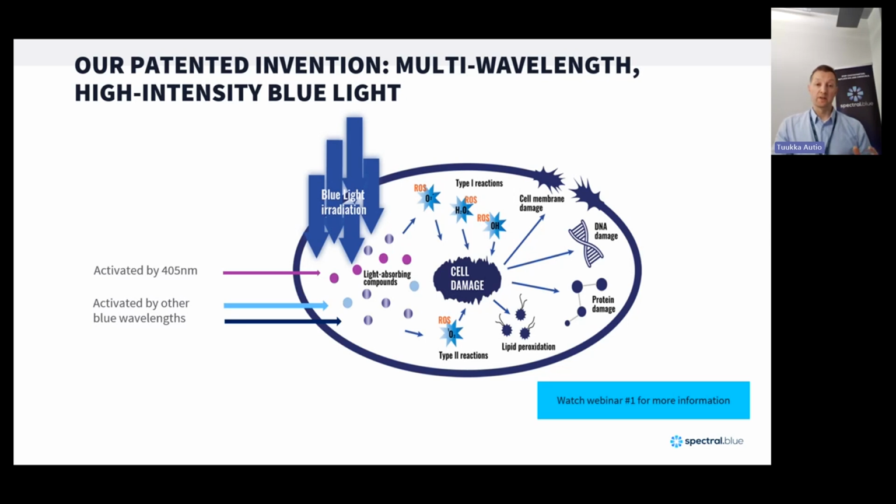So when there's enough of this internal damage, the cell simply dies and the microbe is eliminated. The first and most studied wavelength has been 405 nanometers, violet blue light. It was the first to be studied and first to be commercialized, and it activates one type of compounds called porphyrins.